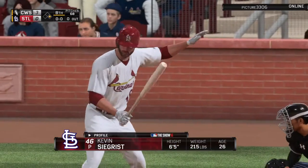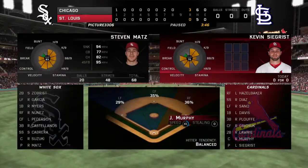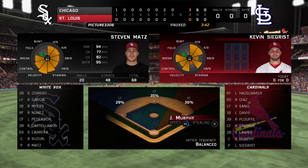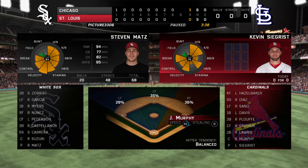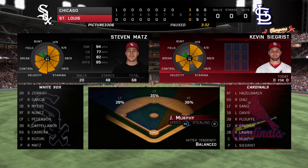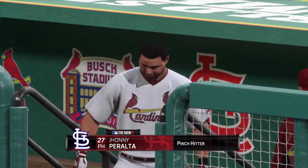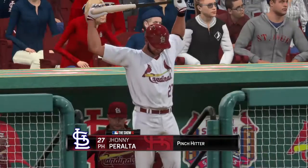Kevin Segrist will stand in now as he'll be getting his first plate appearance in this one here in the 8th. Johnny Peralta will come on to pinch hit here in a big spot. Number 27, Johnny Peralta.